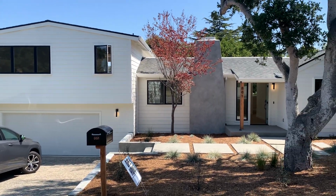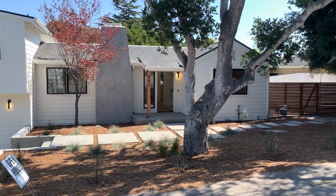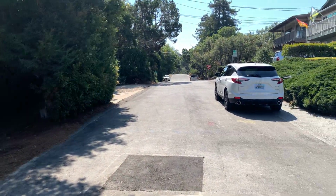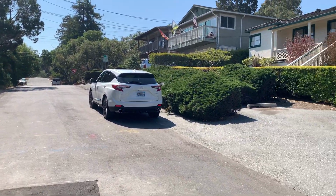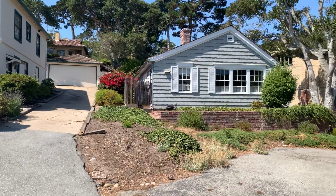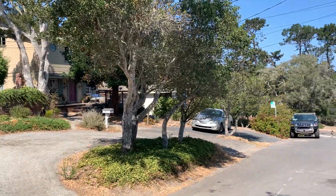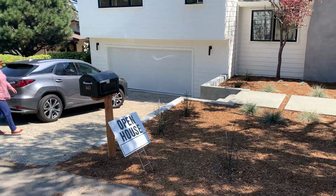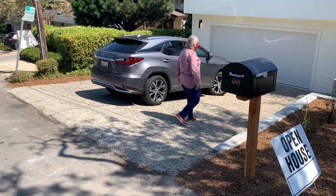Okay, VJ here. I'm right in front of the house, 681 Fountain. It's a cute little area of Monterey. It's a little bit lower than the property on Fernwood, but really nice little neighbor, nice and quiet. So we'll go in. You've got a two-car garage under.